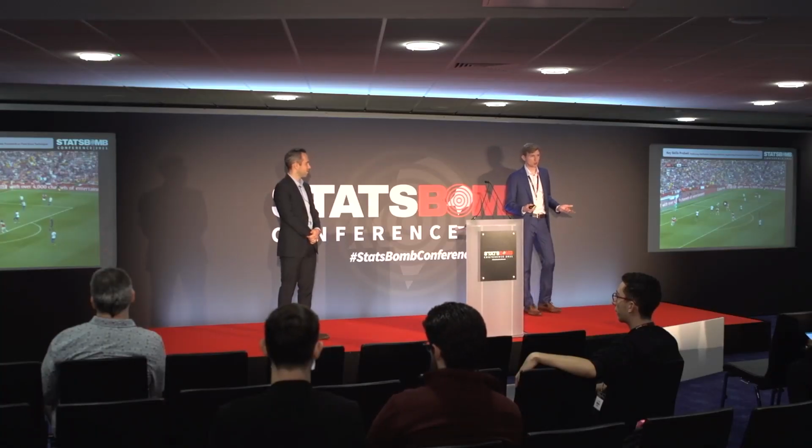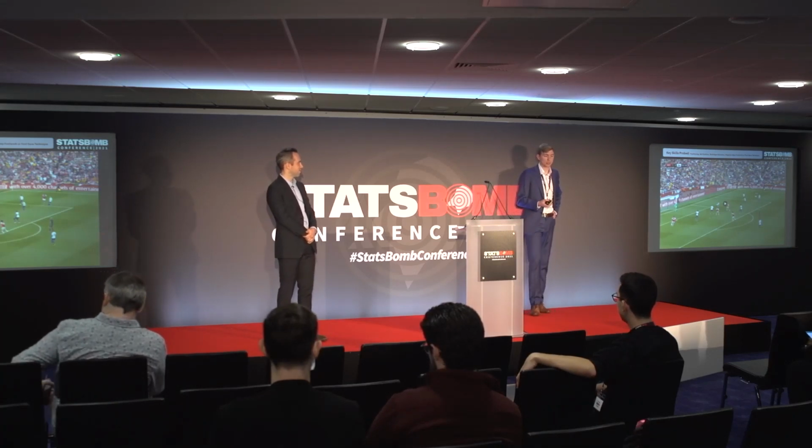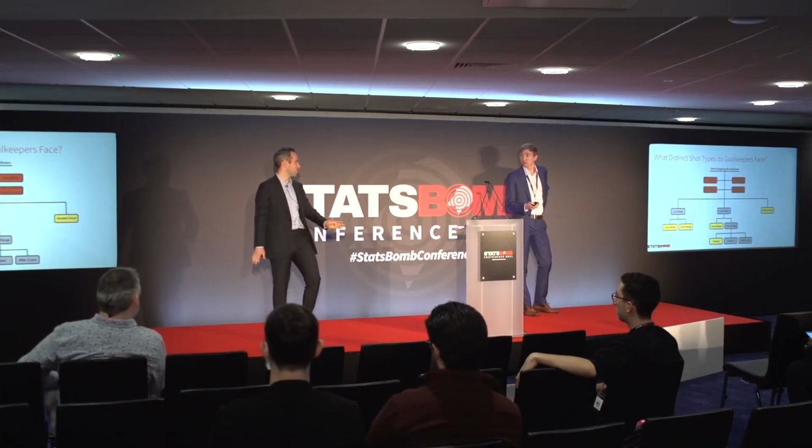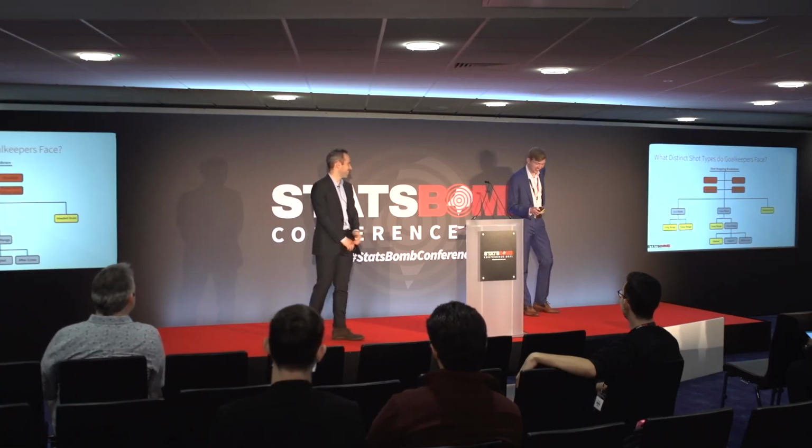So again, a team that's conceding a lot of shots in this close central range is going to want a goalkeeper who can optimally choose which footwork technique to go for pre-dive. I'm a little bit disappointed you didn't go for the full dive there.